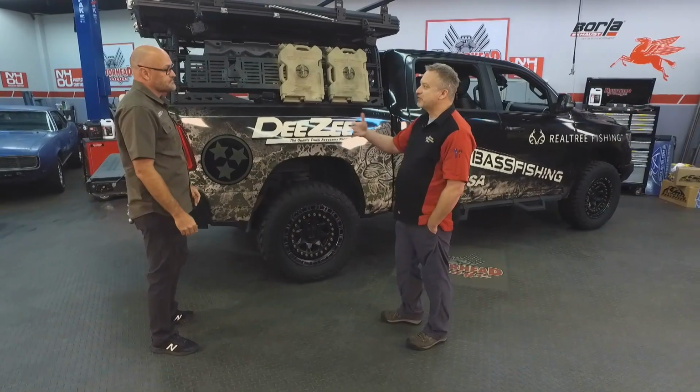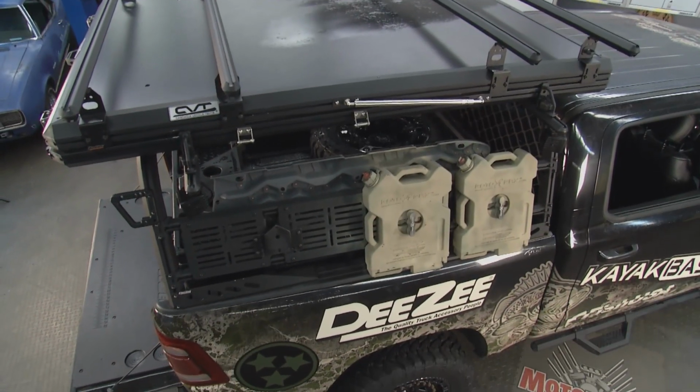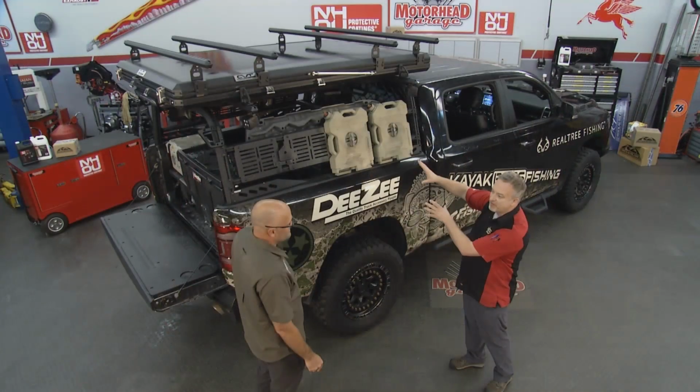I've seen a lot of these Overland show trucks, with a lot of cool gear, but I never had that kind of money to dish out for a specialized piece of equipment. But this is versatile, and you don't just need to be an Overlander to use it, right?